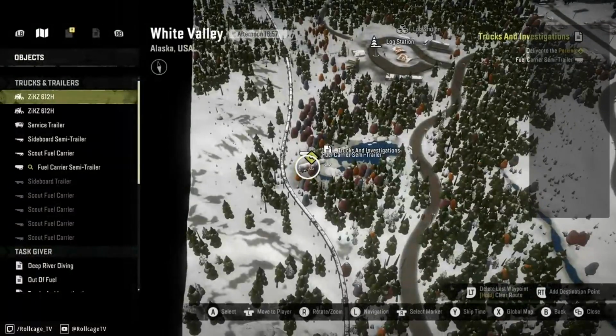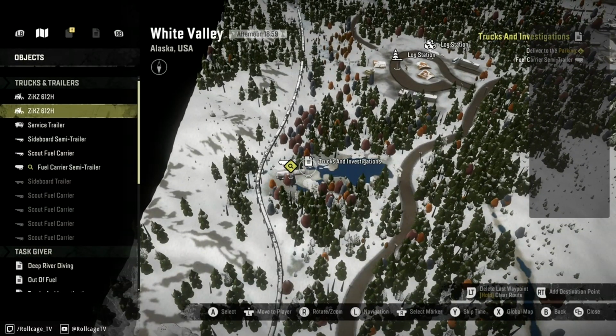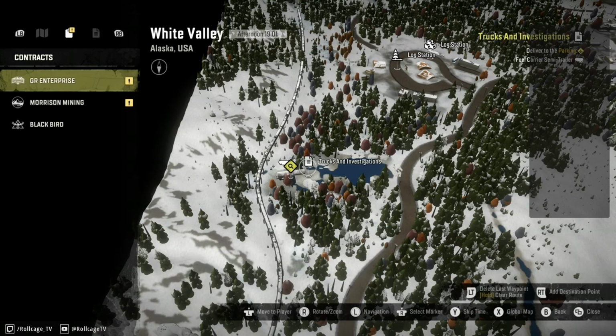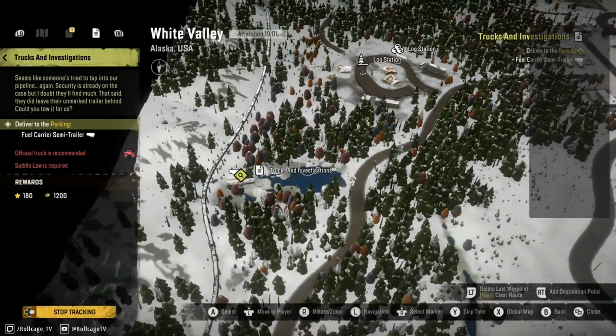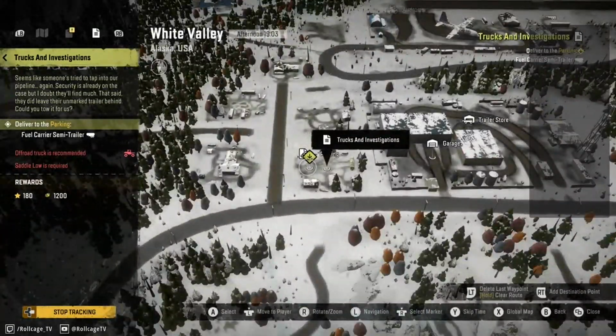Trucks and investigations. What's trucks and investigations? I can do that possibly at the same time. Yeah, see, I only have a handful of these to do. Okay, that is the one to drive the fuel carrier semi-trailer over there.